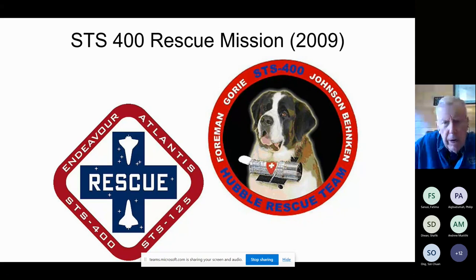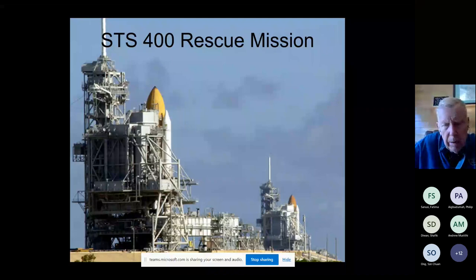but was not actually launched because the Hubble shuttle Atlantis did an inspection and didn't find any damage. So they said we could come back okay. But here we see for the first time two shuttles on the pad, A and B, ready to launch. The front one is the STS-125, and the back one was the STS-400 mission that was ready to go rescue them.